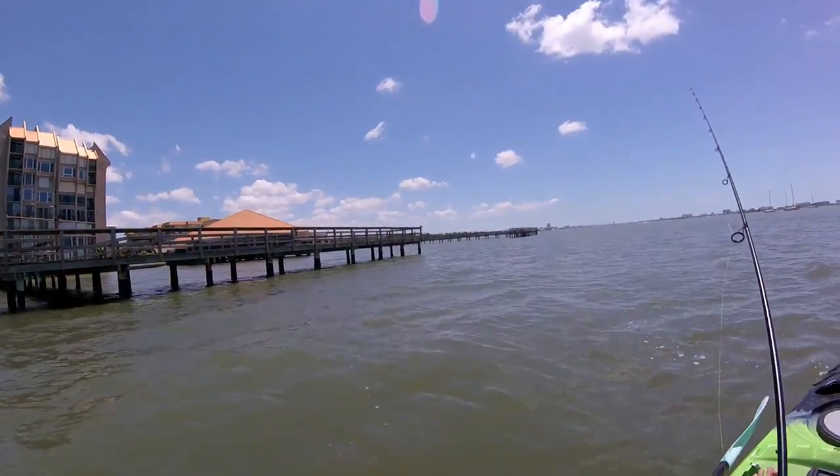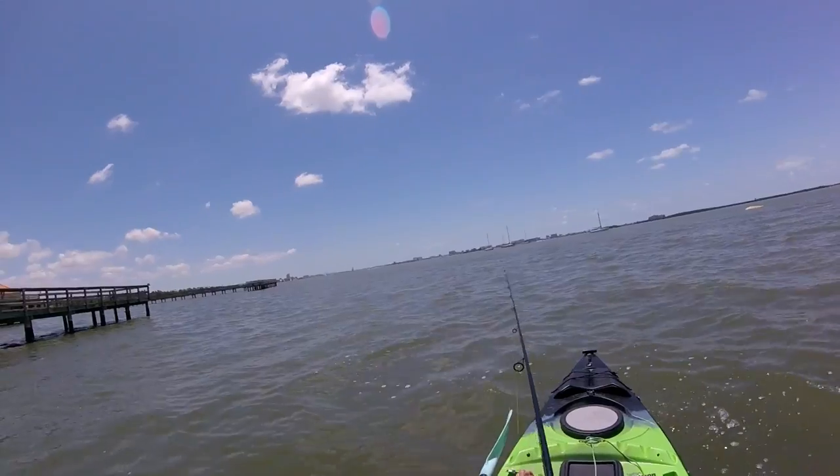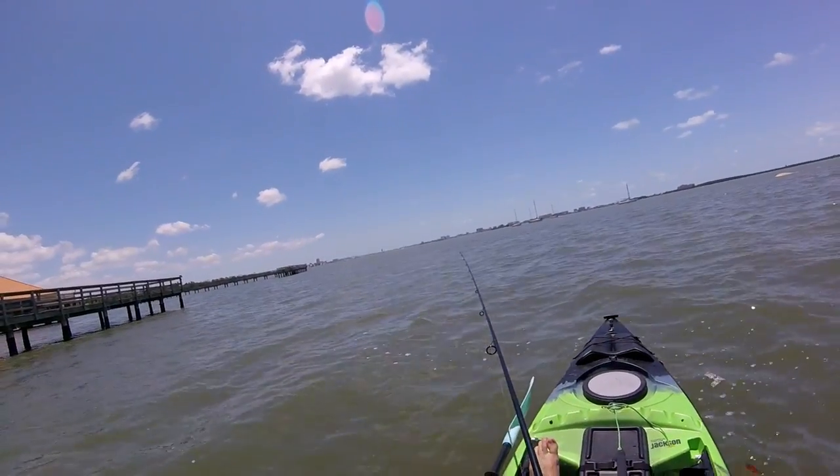Oh, there's a nice skip cast right underneath the dock. So let's see if we can pull anything out of there. Might be something sitting in there.